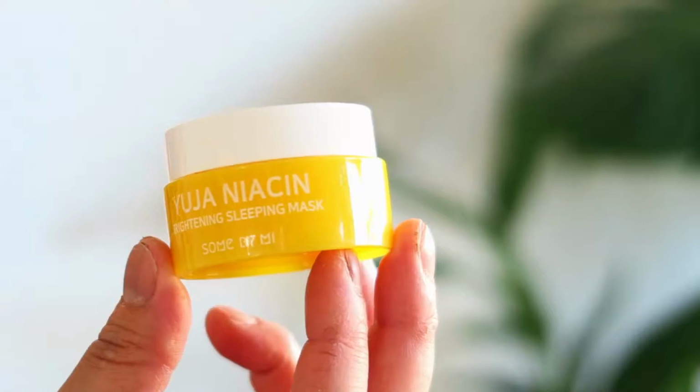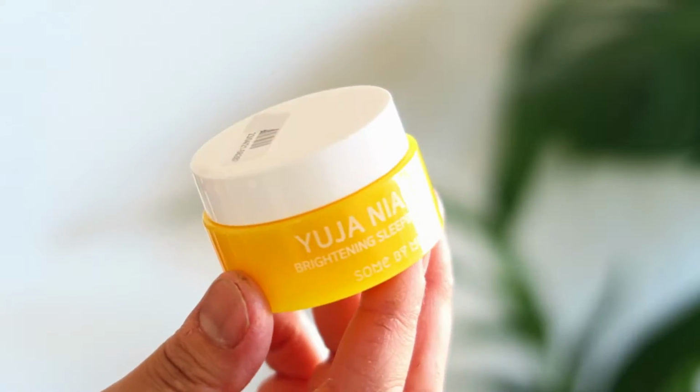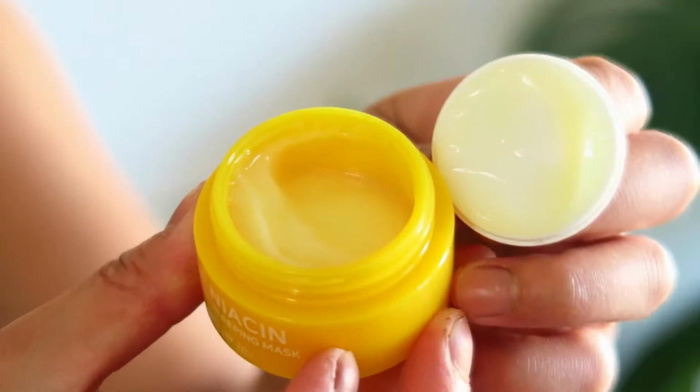And there is still more to get out of the bag. We're getting through it though. This one is from the brand called Niacin. It's a brightening sleeping mask, and I like skincare that you apply at night because it's got overnight to work its wonders on the skin.